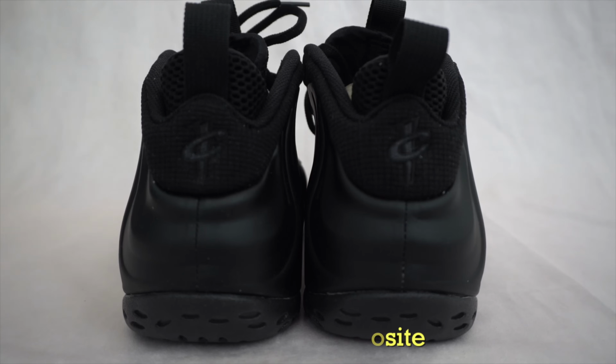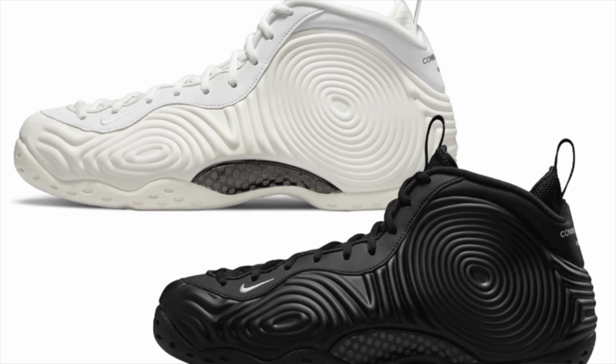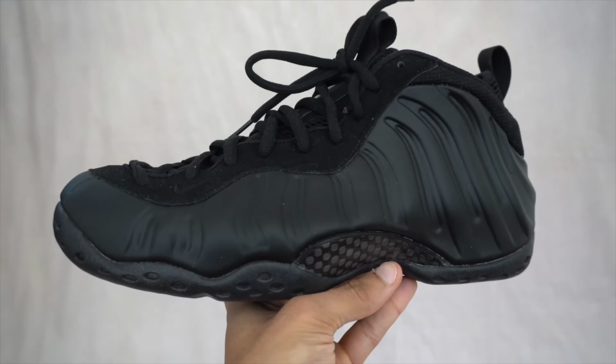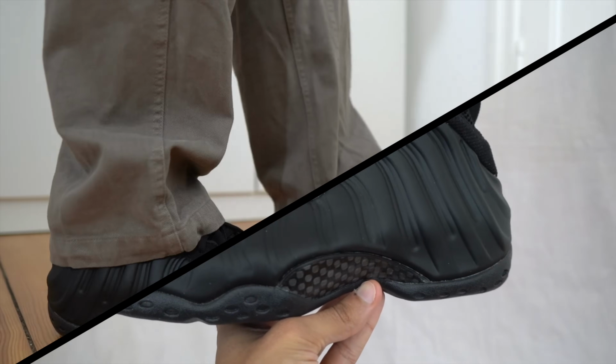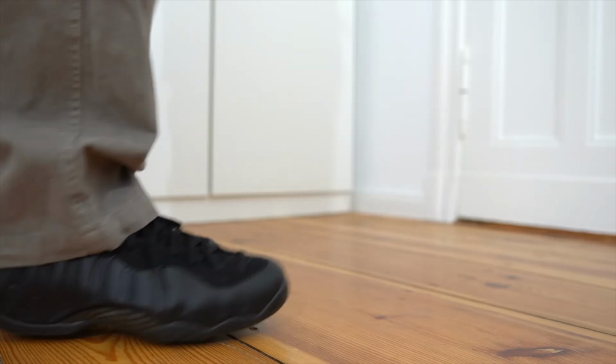I've been wanting a pair of triple black foams ever since I missed out on the CDG foams, which dropped a couple of years ago. And my thoughts on these are just the same as they are with the Shox TL. It's a model that is just so interesting to look at just based on the design alone, that I think a black colorway on these is what looks best.